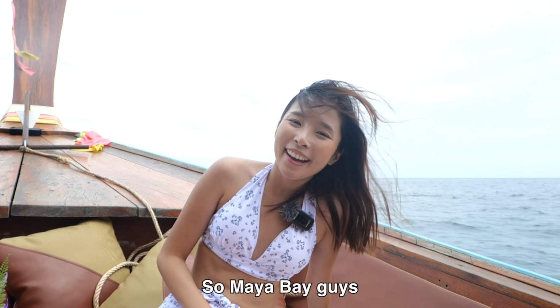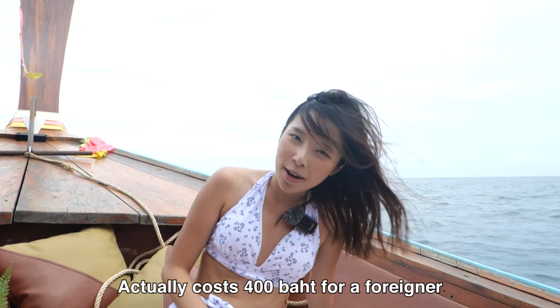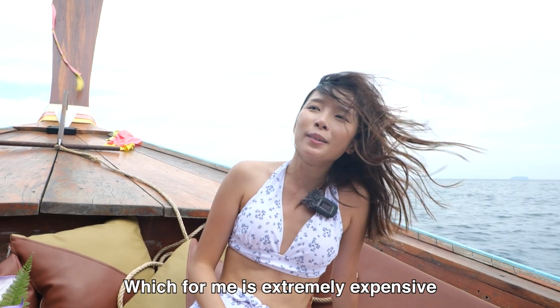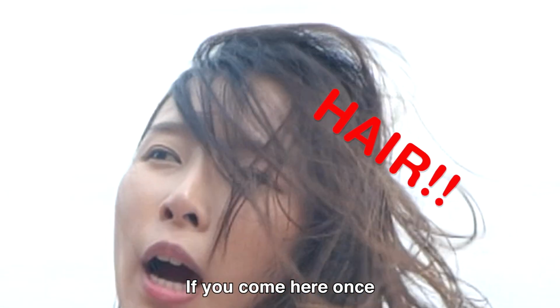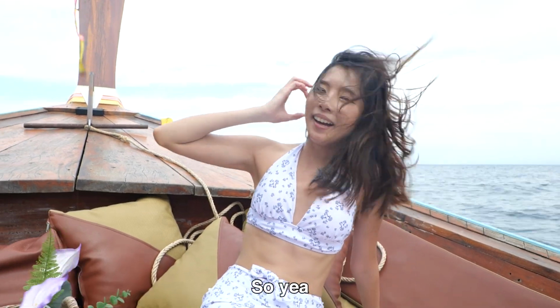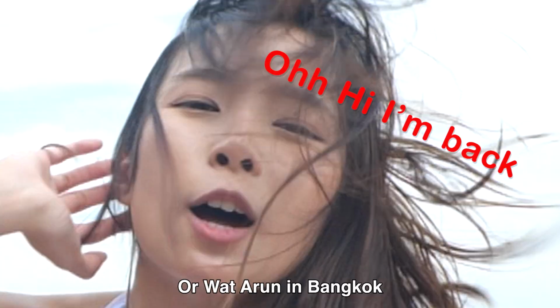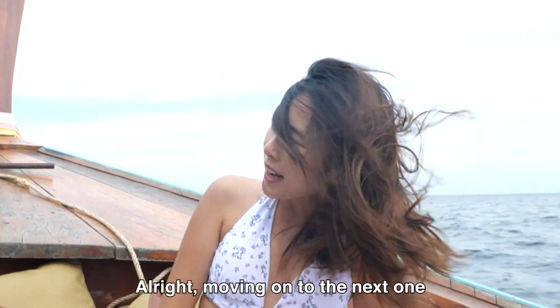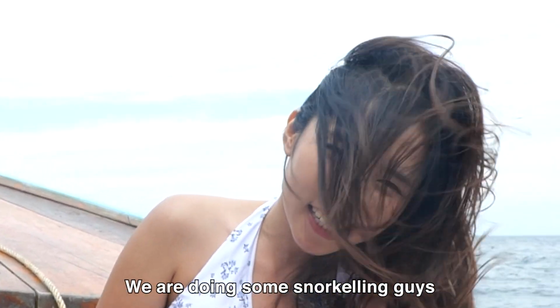So Maya Bay, guys, actually costs 400 baht for a foreigner, which for me is extremely expensive, but it's a lifetime experience. If you come here once, you don't have to come here again. So yeah, it's like visiting the Grand Palace or Wat Arun in Bangkok. You just need to go once, yeah. Alright, moving on to the next one, we're doing some snorkeling, guys.